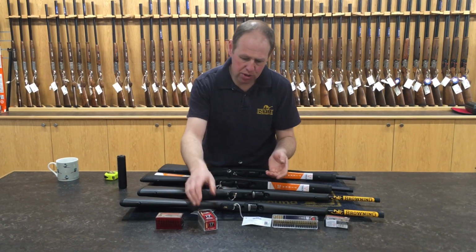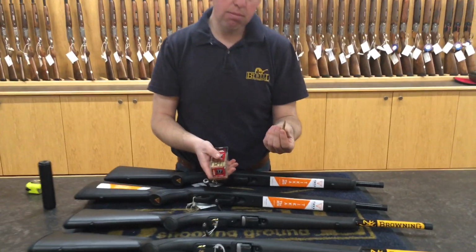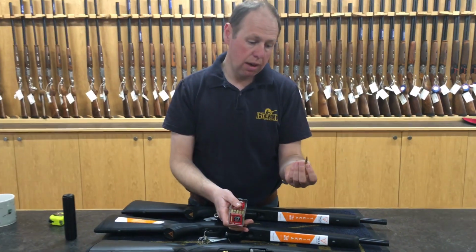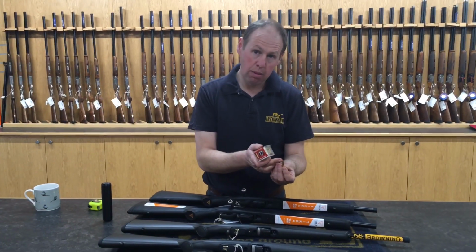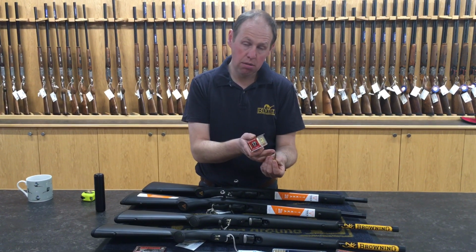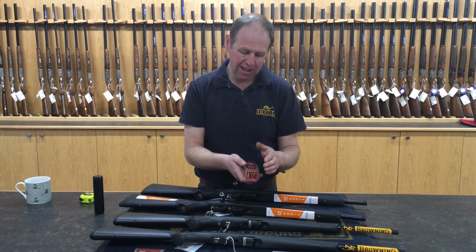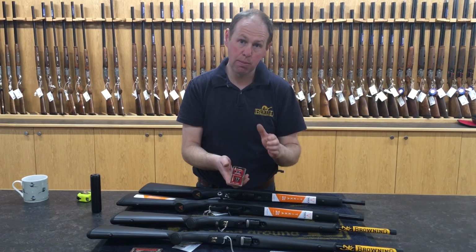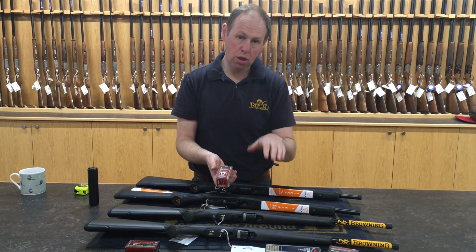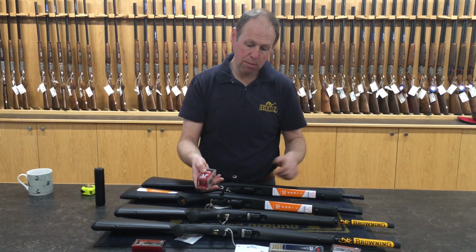Obviously a 17 is the trendy calibre to have. It's still a rimfire, but it breaks the sound barrier. 2,500 feet a second, with a little polymer tip V-Max, so a little ballistic tip on the bullet itself. The downside of a 17 is the bullets are more expensive, but they're flat flying compared to a 2.2, so you can be shooting out to a bigger distance with a 17, though it's slightly more wind affected.